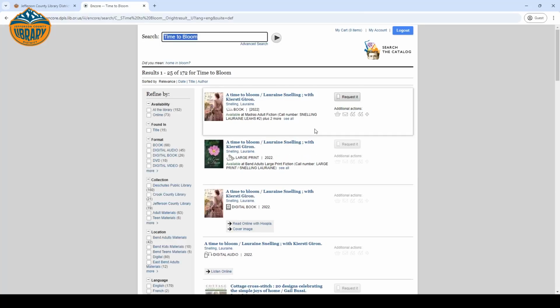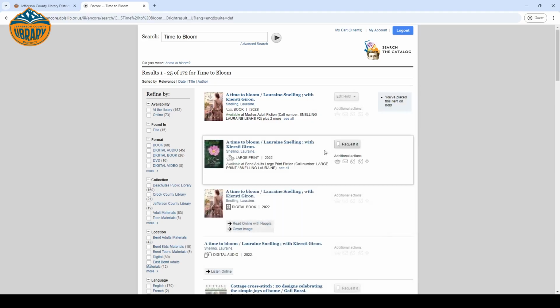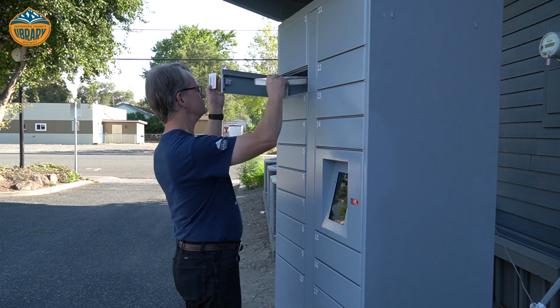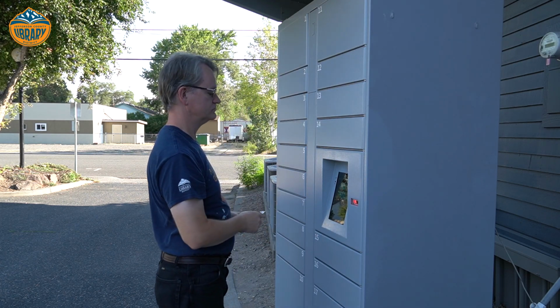Search and place your hold through the library catalog as usual. Select Madras Pickup Locker or Culver Pickup Locker as your pickup location. When your hold has reached the Jefferson County Library, a staff member will deposit the item in the pickup locker already checked out to you with a receipt.